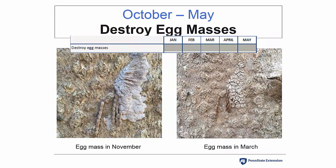Spotted lanternflies start ovipositing egg masses in late September. Therefore, if you begin to look for egg masses in October, you can destroy the ones that you can reach. Here are pictures to help you know what they look like. The left-hand side shows an egg mass in November. The female covers the eggs with a waxy substance, but sometimes she misses some of her eggs during the covering process. We often see eggs protruding from under the covering. The right side shows the same eggs in March. It has weathered and developed cracks in its covering, but the eggs are still viable.